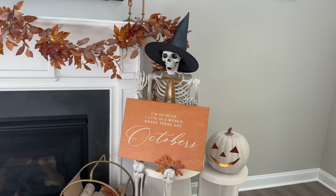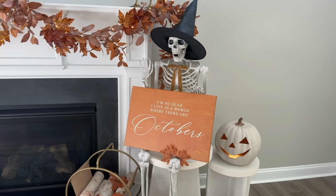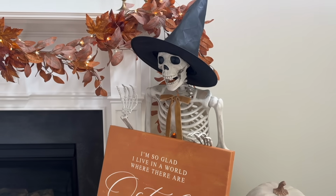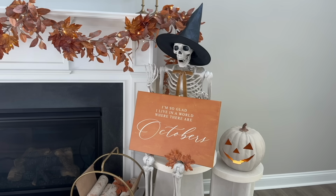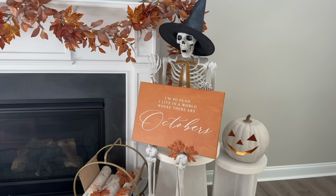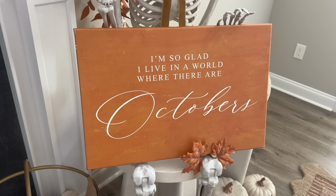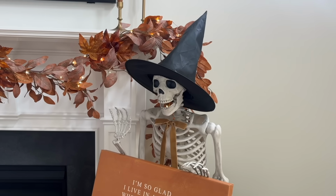And they are all holding signs. So this sign says, "I'm so glad I live in a world where there are Octobers." So of course that is a quote from Anne of Green Gables. I just love it so much. I feel that quote deep within my soul because I love Octobers so much. It's my favorite month out of the entire year. And this was actually a downloadable printable from Etsy. It was a couple of dollars. And then I just sent the print off to a canvas making company and they put it on a canvas, and that's how it turned out.